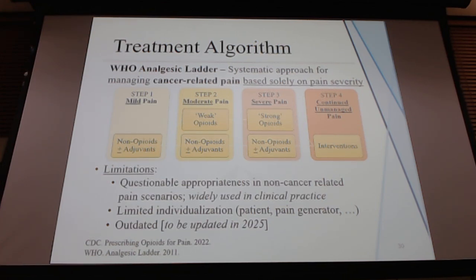So how the WHO ladder goes is based on the severity of their pain, and that's it. Do they have mild pain? Use a non-opioid. Do they have moderate pain? Use a weak opioid. And we'll talk about weak opioids. Typically the ones that we think about are going to be codeine, tramadol, or hydrocodone with Tylenol, or oxycodone with Tylenol. And we'll get into that when we talk about opioids. Okay, but moderate pain, weak opioid, and non-opioids.